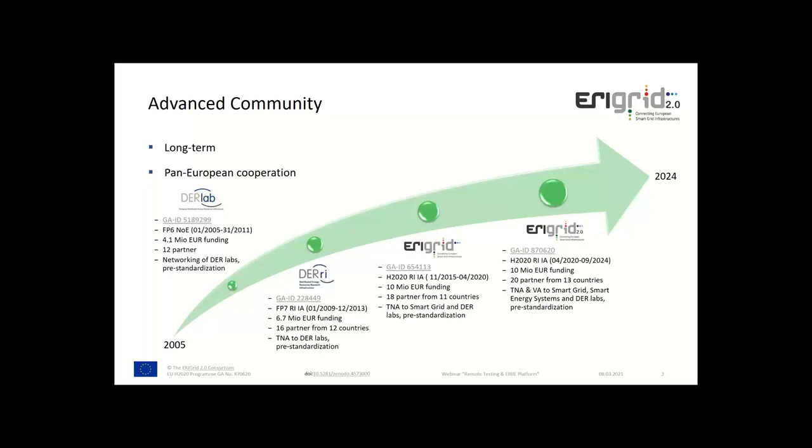Then after that, the DERri research infrastructure project was started. It was an FP7 research infrastructure project with around 16 partners, also with a strong focus on DER labs and pre-standardization. But here we had, for the first time, the so-called transnational access. That means in this funding scheme, we opened our laboratories for external people, which got lots of attention on DER topics, and this was further extended to grid topics in ERIGrid 1. That's a project that we finalized last year.